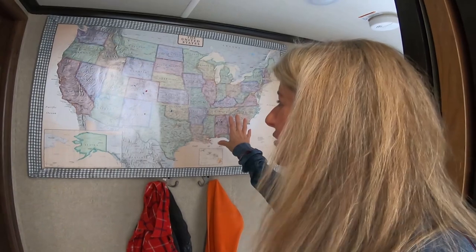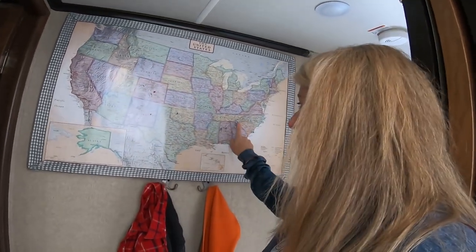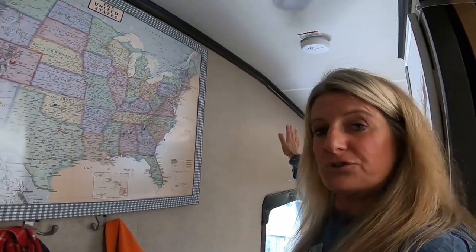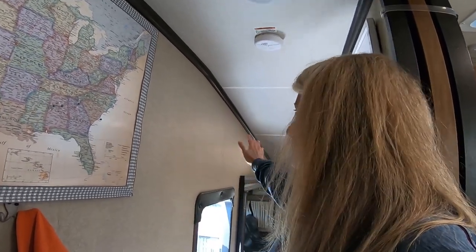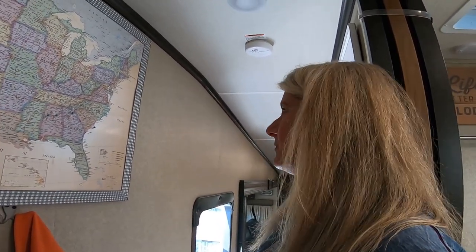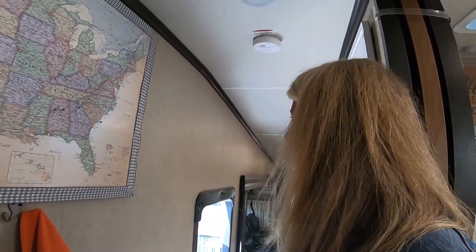Now, this piece here is both decorative and useful because I pin all the places that we go in our camper. So what I'm going to end up doing, I am working on getting pictures to put up here, like some of our favorite pictures from our trips. And I'm going to end up doing this wall in that. And I think it's going to be really cool because this is our map. And that's our map wall.